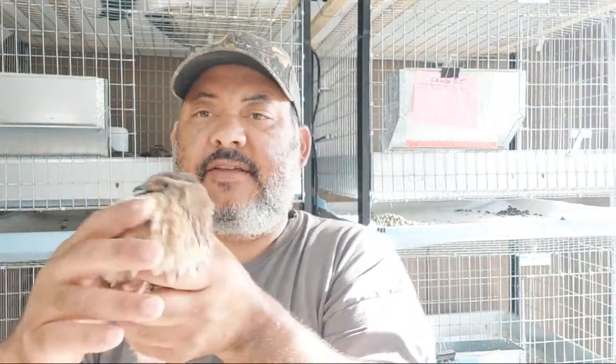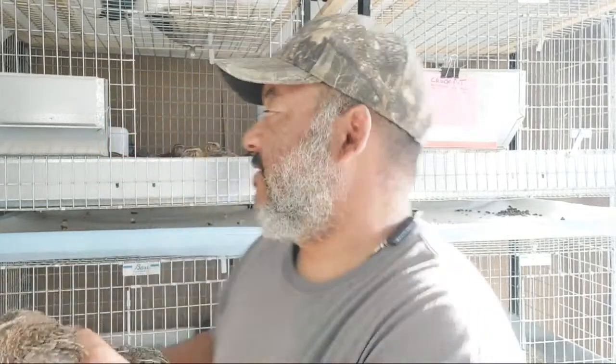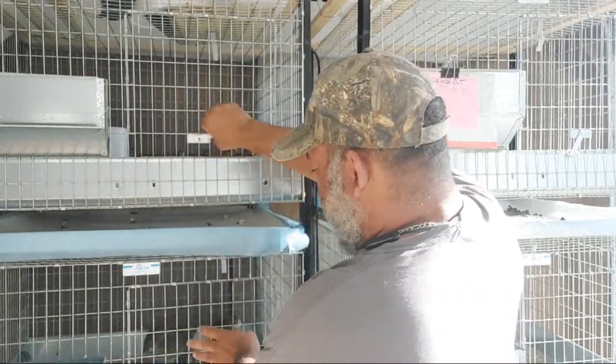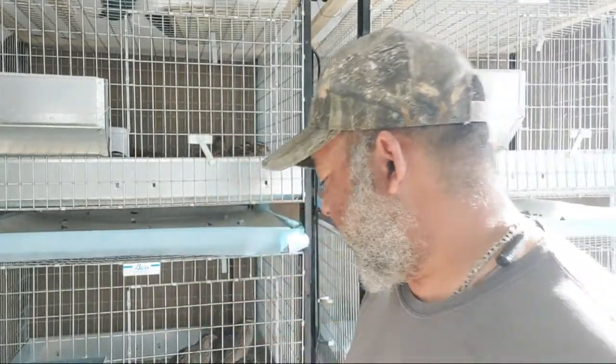Yeah, this is a jumbo coturnix quail rooster. See, the feathers on his chest are a reddish color. This is a rooster here. And I've separated them by sex. So I've got one rooster and 4 hens in this cage here. And then I've got probably 15 or 20 roosters down at the bottom cage.